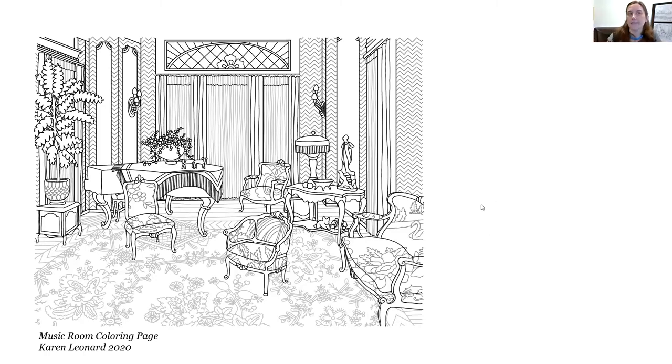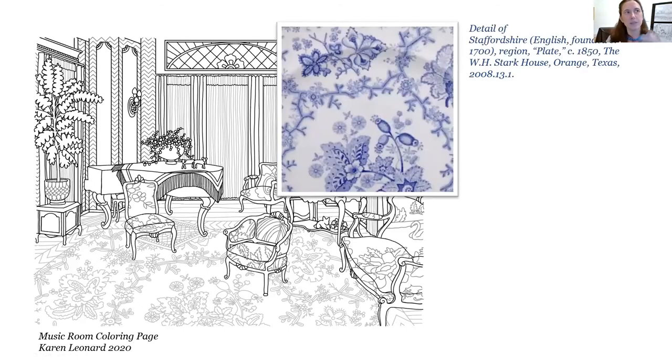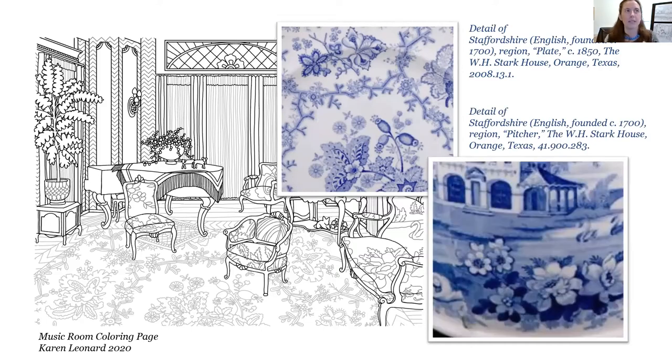Starting with this Staffordshire plate on the main rug, let's zoom in a bit. You should be able to see more clearly the floral pattern emerging from the Staffordshire plate that's used on my version of the rug down at the very bottom. And for the upholstery of the couches and chairs, I selected this Staffordshire picture. In another close-up, we can see the swans placed on the couch and the flowers and foliage on the chairs, all contributing to a really rich, comfortable, courtly environment.